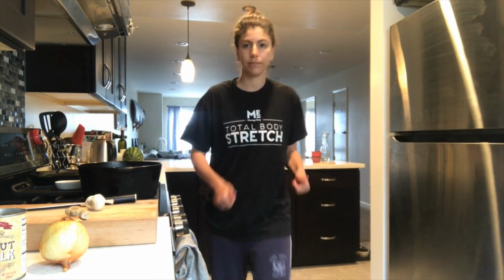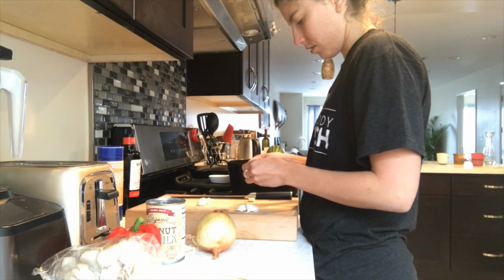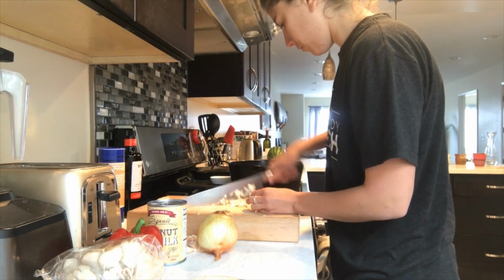So the first thing I always do when I'm starting my evening routine is get into my PJs. I just love switching into my nighttime clothes. I'm wearing my Massage Envy shirt that I got when I was at the summit a couple of weeks ago. And then I start prepping dinner.